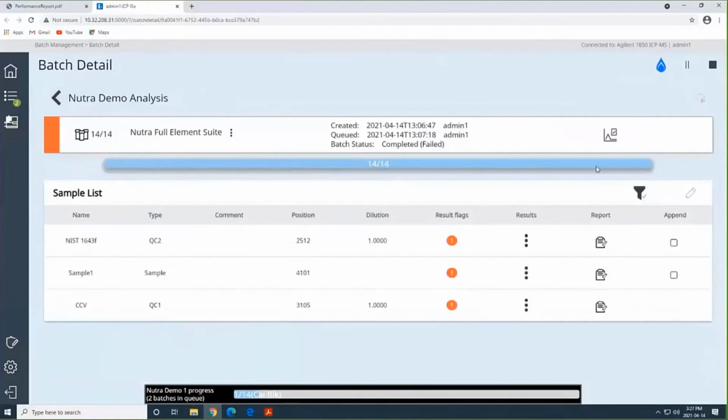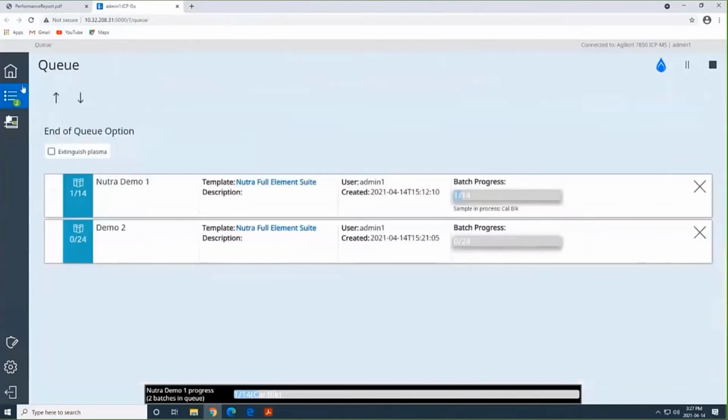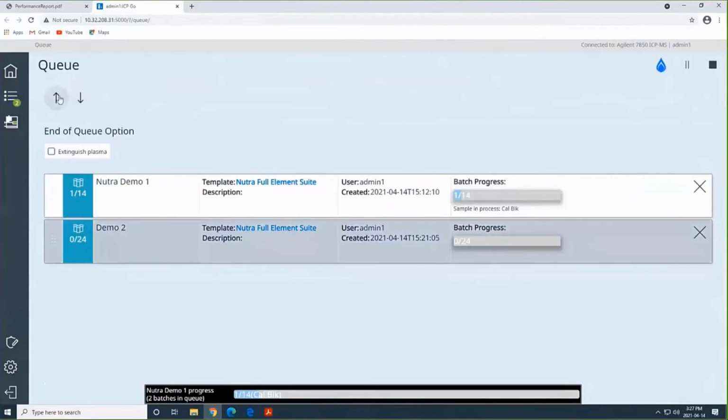All right, so let's go ahead and look at the entire data. Everything is set, so we know that everything is good to go. And if we go ahead and look at that queue, we can see what's going on. The other thing is, if I had multiple items, I could actually select one of these and say, you know what, I want to move this up or down in the queue.